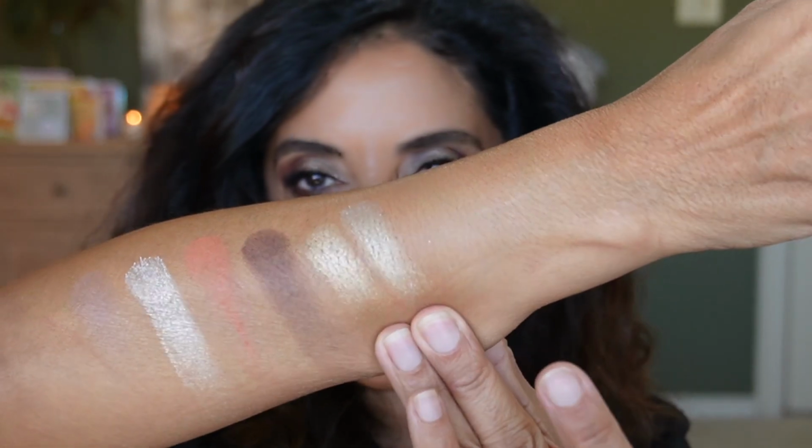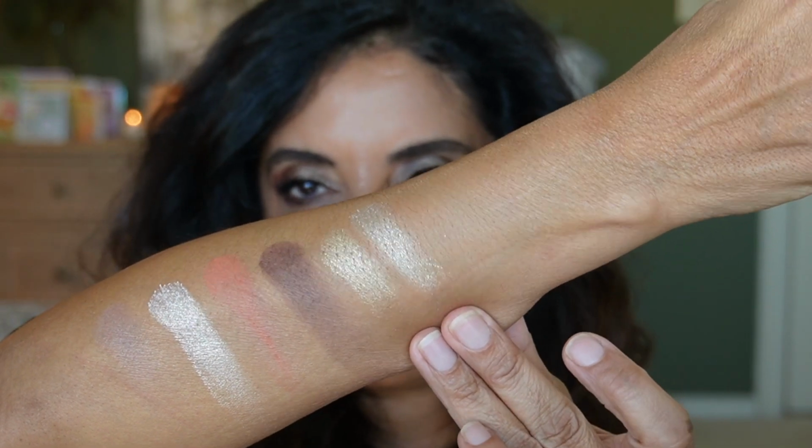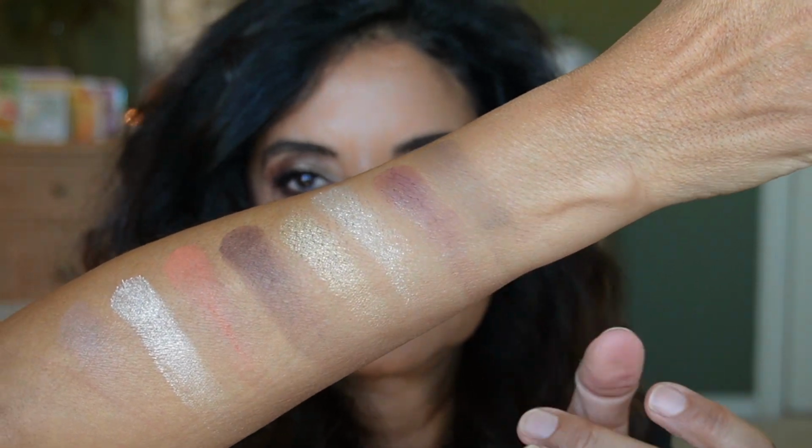Now let me go ahead and swatch 06. So here are the top 2 shades, a gold and a kind of a champagne, and then here's the bottom 2. And each one is 3 grams, which is 0.10 of an ounce. Tenth of an ounce. So you're not getting a lot of product in here. For $108, kind of want to have a little bit more product.